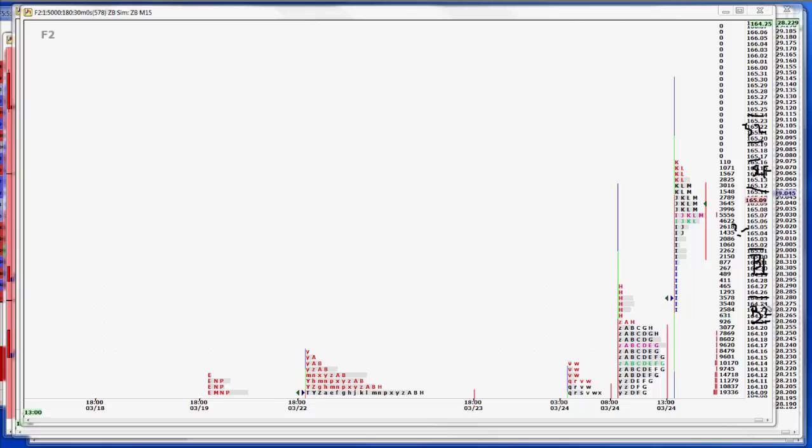But as hard and as difficult as the trading has been in the E-mini, who'd have thunk that you could make more money in the note than you could in the E-mini on any given trading day. I mean, it's just hard to believe.